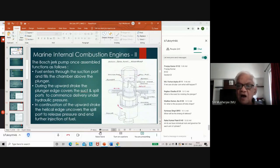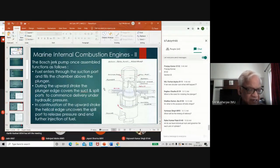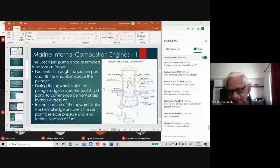Now, Rahul, I want to know if you have understood it. So I'm going to put a question only to you. Now, if I move the rack from starboard side to port side, will I be increasing the fuel or will I be decreasing the fuel? You look at the diagram and tell me. I am moving the rack from right-hand side to the left-hand side. That means pushing the rack from the hole position, where the hole is on the rack, and pushing it in that direction. Now, will that increase the fuel or decrease the fuel? Rahul? Good. You got it. Decreasing the fuel. So, I feel good that you understood how it works.